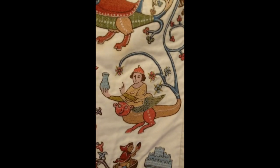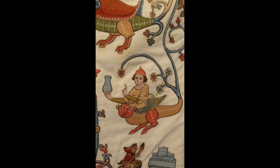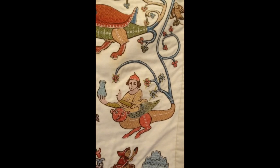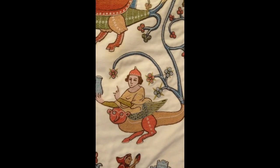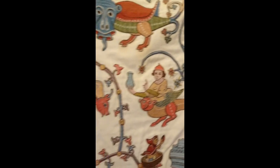This one above him is definitely a physician because he's holding a flask of wee-wee, which is the main diagnostic tool of the medieval physician. You didn't even have to go to the doctor. You could just send one of your servants with a nice little flask of freshly produced, and they'd do the diagnosis from that. They had charts and everything.